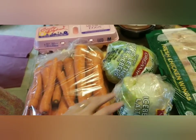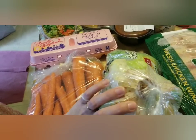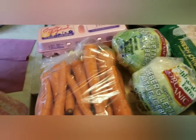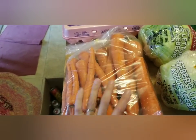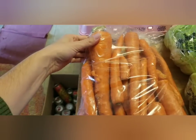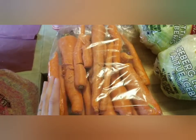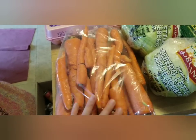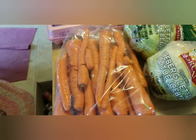They had iceberg lettuce that's kind of on its way out, so I picked up a couple of those, and it's organic. I mean, fancy. And then a bag of what are called seconds carrots, because they're like ginormous or tiny or misshapen or broken. That's why they're called seconds. And they will get used in my house either way.